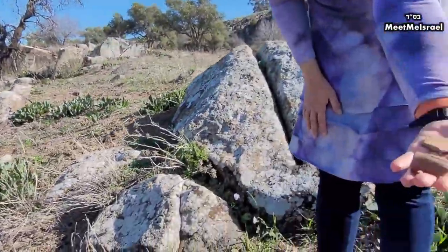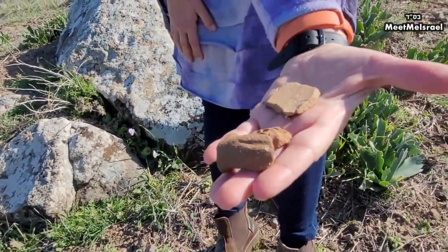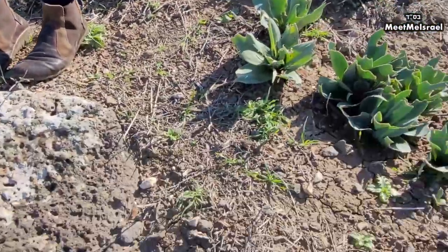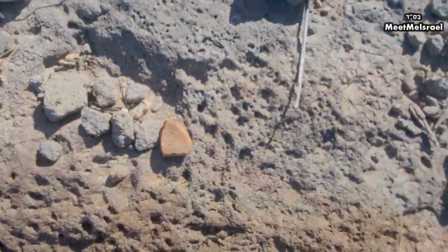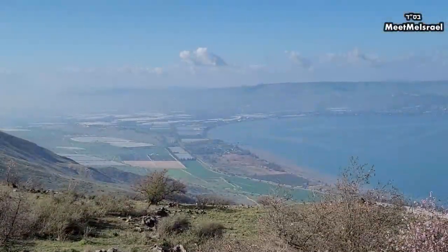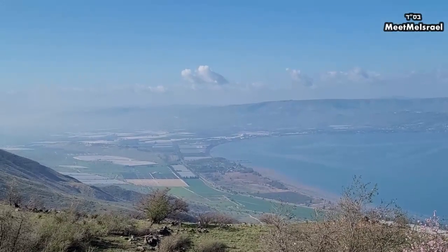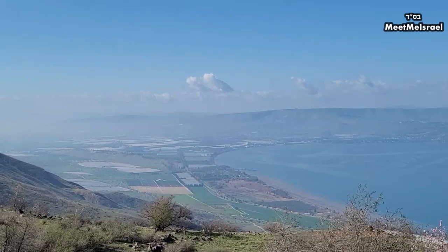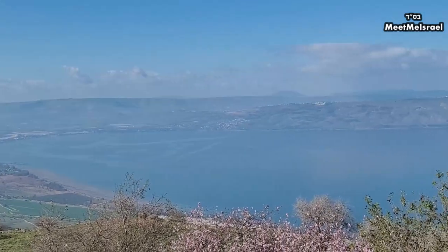Look at this pottery that we're finding, ancient pottery that's been left here for how many years, do you think? Yeah, I wonder what they would find if they actually dug. Look at this pottery. Over there we are looking at the Emek HaYarden, the Jordan Valley fields. All the agriculture right up against the Kinneret, right up against the Sea of Galilee.